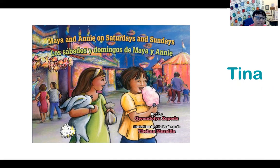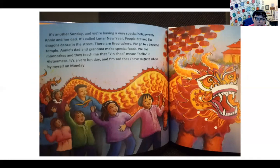Each girl shares about their weekends together. Maya and Annie share food and cultural celebrations that tell us about both families. My favorite page shows Maya and Annie celebrating Lunar New Year and eating mooncakes and saying Xin Chao, which means hello in Vietnamese. Maya also tells us that she and Annie sometimes have arguments. This is a simple introduction to begin a discussion with your child about emotions. Have fun reading this colorful book.